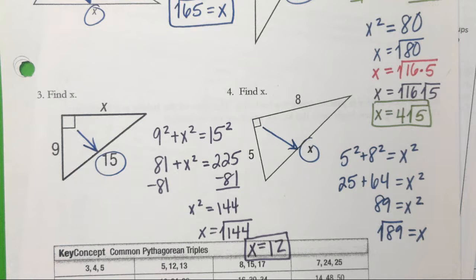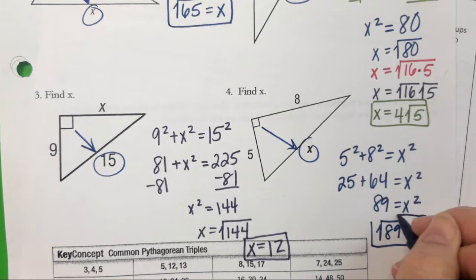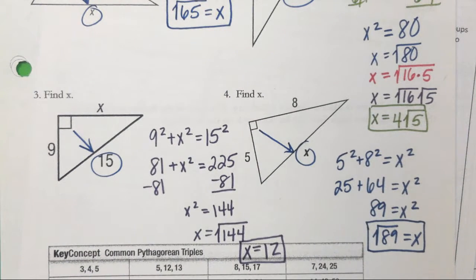I think it's prime. I can't find anything. So if you find something, let me know. Otherwise, I'm pretty positive that's the final answer. Okay, are there any questions about this?